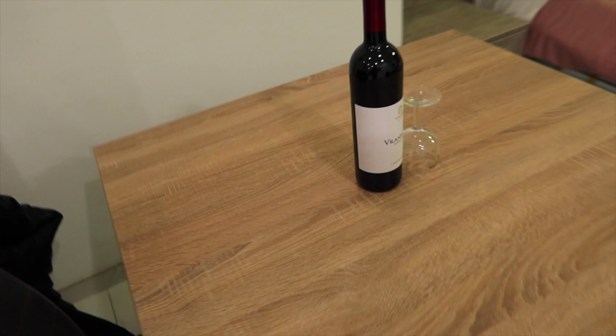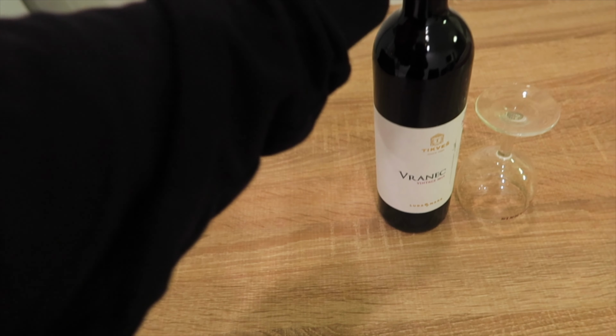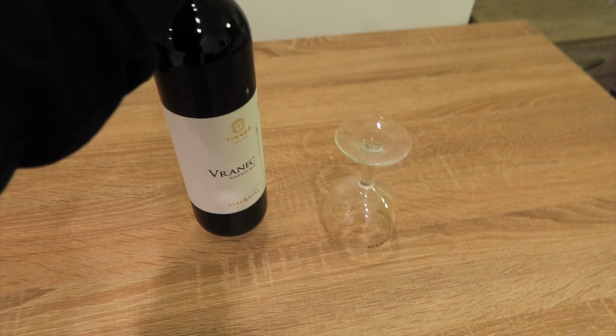Lovely, lovely, jobbly. What I really like though is, guys, look. They left me a free bottle of wine, which I think is really, really cute. I'm so gonna enjoy that. And a glass as well.